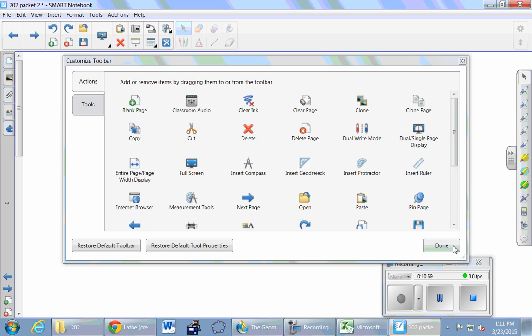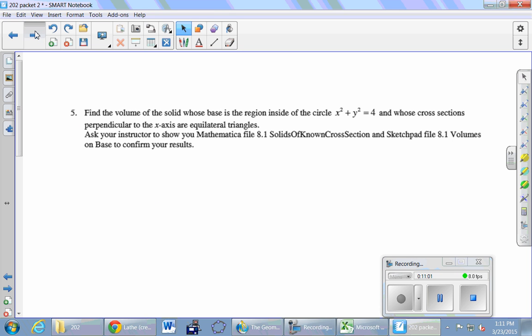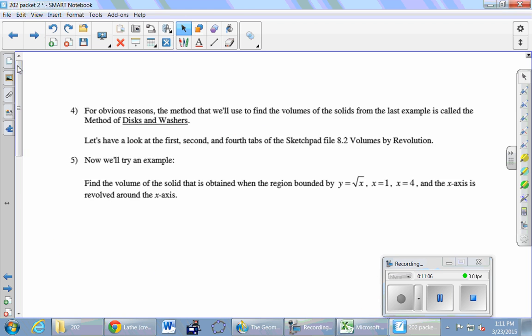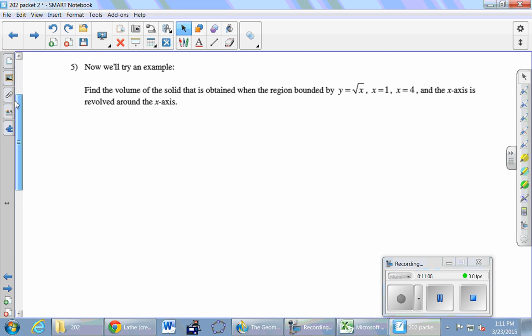We're only going to do single integrals this semester, but next semester you'll get to do multiple integrals. Okay, so let's try number 5 here. It says find the volume of the solid that's obtained when the region bounded by y equals square root of x, x equals 1, x equals 4, and the x-axis is revolved around the x-axis.